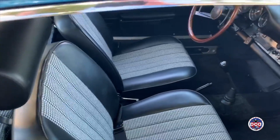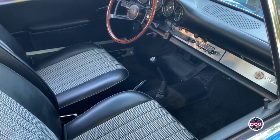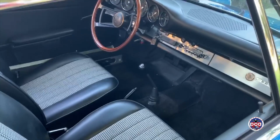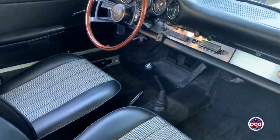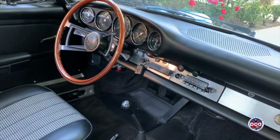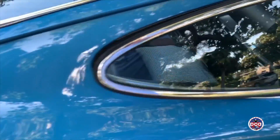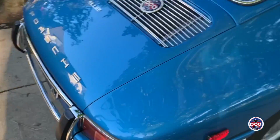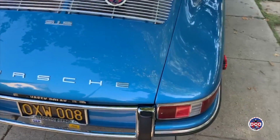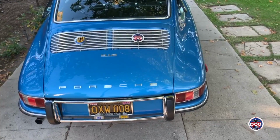Additionally, it's a five-speed car with a five-gauge cluster on the dash. Somewhat rare, I guess. And back to the rear end of the car. And so what I'll do now is start it up for you.